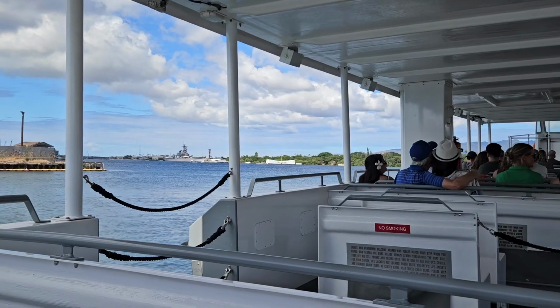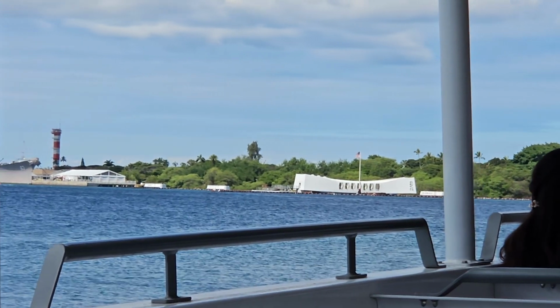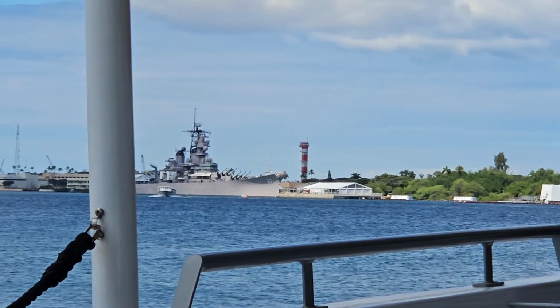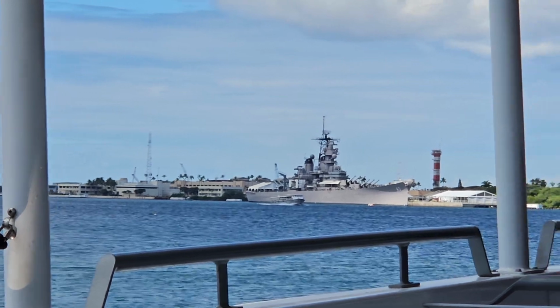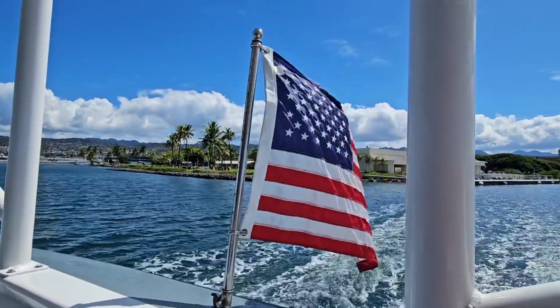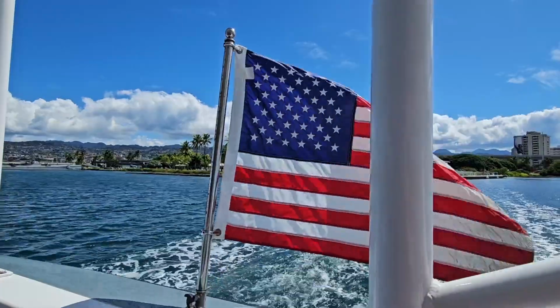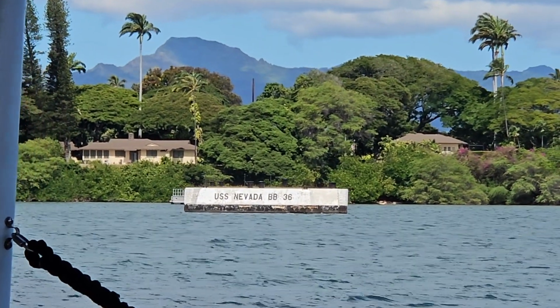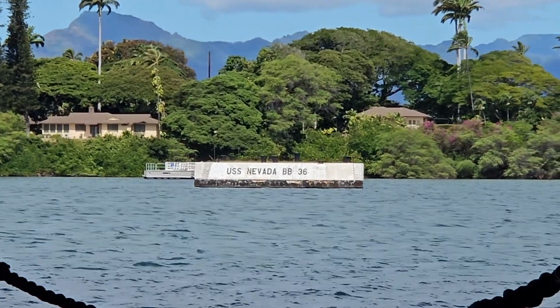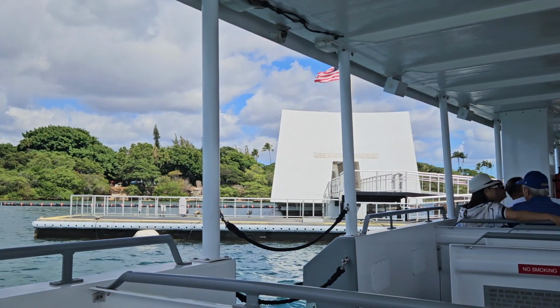Just got on the boat. We're heading over. So you have the USS Arizona Memorial, which is where we're going to now. I can't believe we got on so fast and at all. And then this is the USS Missouri that we'll be going to later. There's also another marker over here, the USS Nevada. Here we are docking.